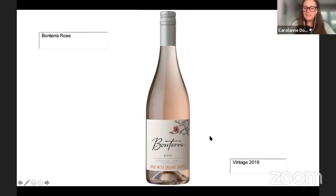And now onto the rosé. I'm so excited for this one. I wish I was sipping along tonight. This is a fun one, and the popularity of rosé has just exploded over the course of the last 5-10 years. I enjoyed them too, and we thought we should make a nice dry style Bonterra rosé.